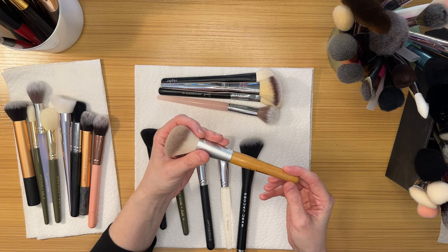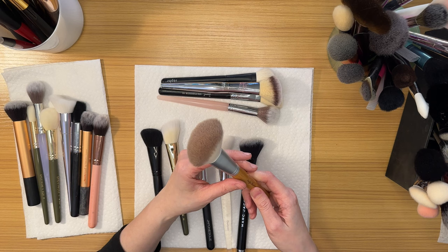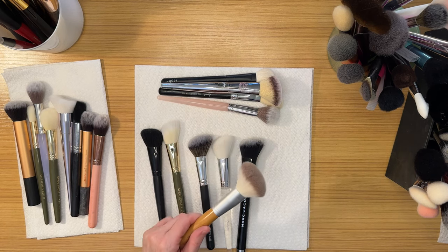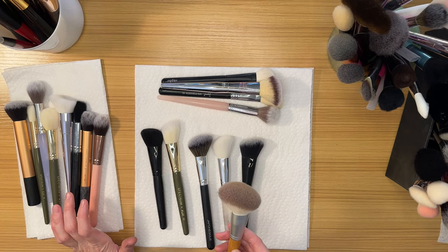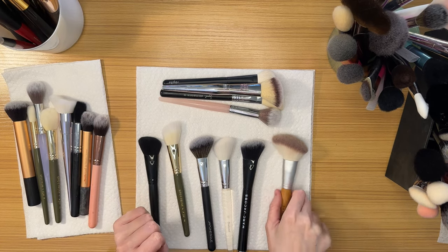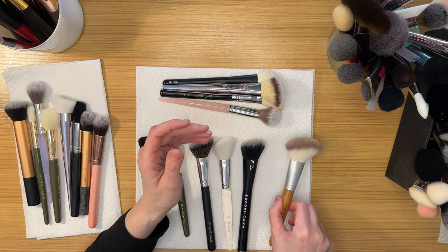This is an Eye on Beauty brush, angled blusher. I think I got this in a subscription, and I used to really like this brush, but I feel like that was in my beginner days where I didn't really understand that sizes of brushes mattered just as much as the shapes and the quality. So I haven't really used this one in a long time, and I'm wondering if I still need to keep it or not. I feel like I have some of these other options that maybe would be better. Although, you know, for an all over really nice quick blush, let me think about this one.